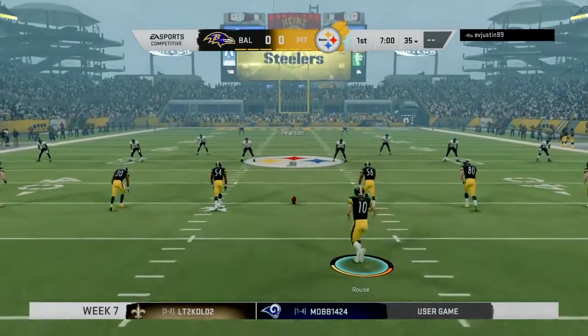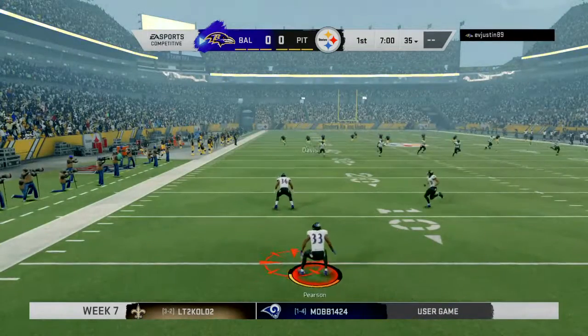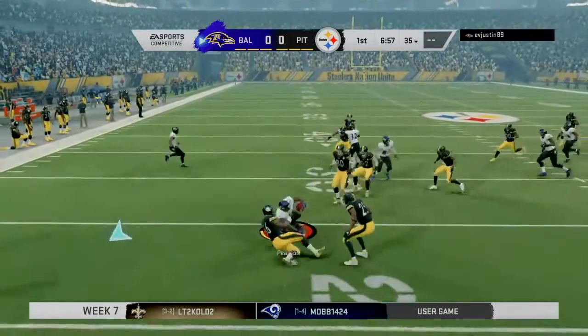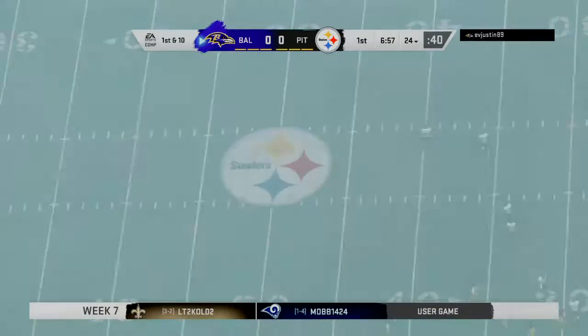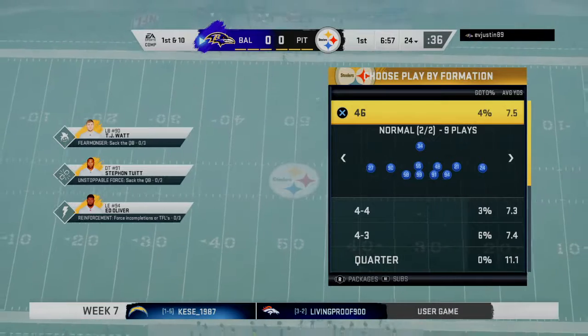Getting toward the halfway point of the NFL season, Week 7 is underway on EA Sports. This one fielded at the 5. They'll bring it back to just about the 25, call it the 24-yard line. First and 10 at their own 24-yard line.